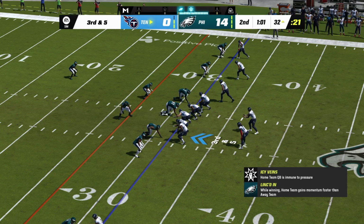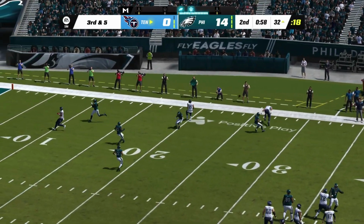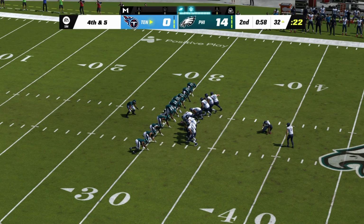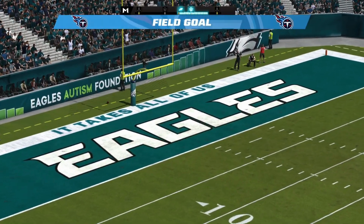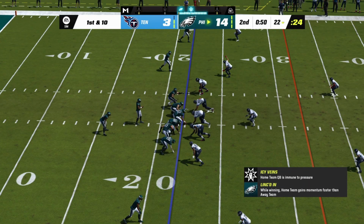3rd and 5. Again, Tannehill, and an incomplete pass. Find an open hole to complete that pass. And his kick is good. And they will get themselves on the board here at 14-3.